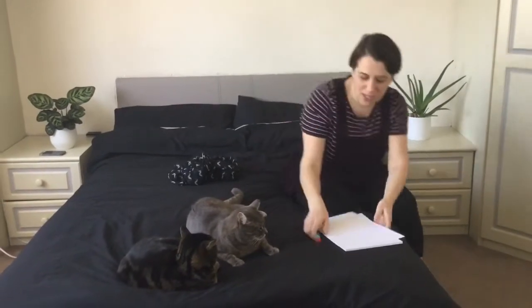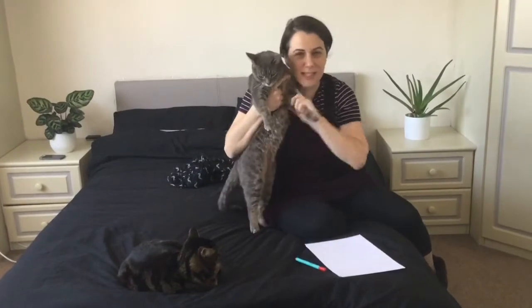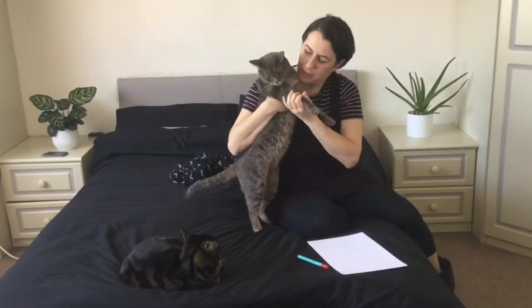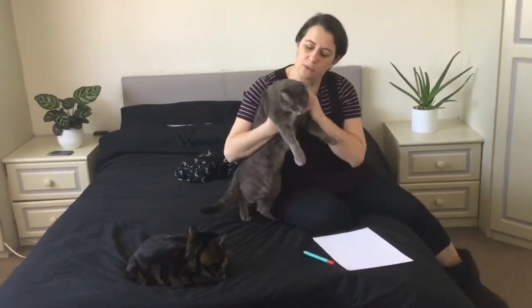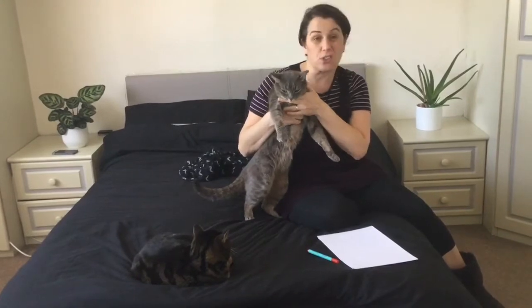Right, today I've got an art challenge for you. The first thing I need to do though is introduce you to these two cuties. So, this is Peanut. Say hello, Peanut. I think he would sound like this. So this is Peanut, and you can see, you need to look at his detail. He's got a bit of a crooked ear, and just a cute face, really.